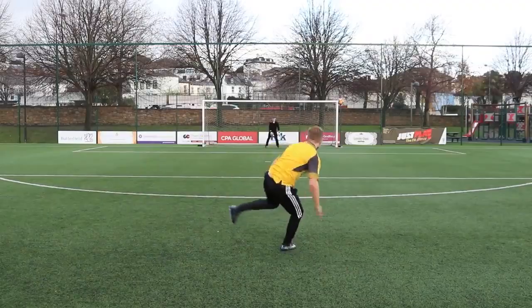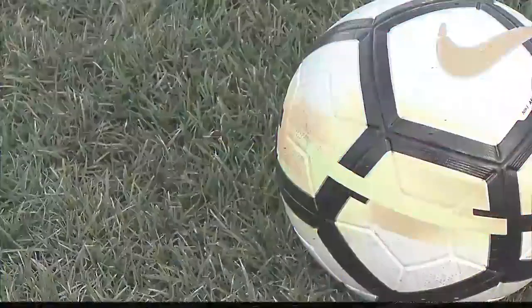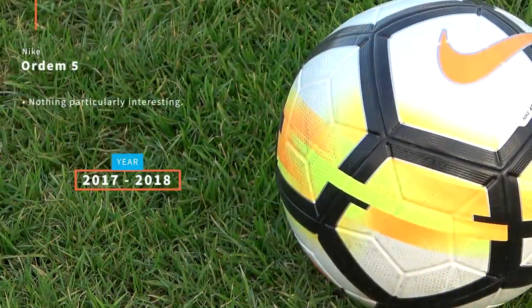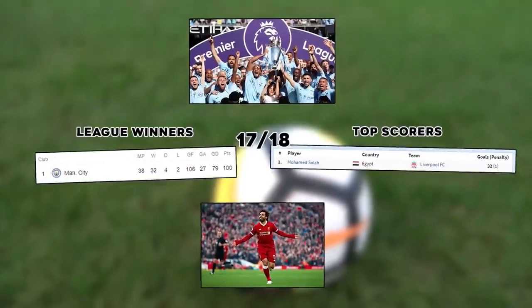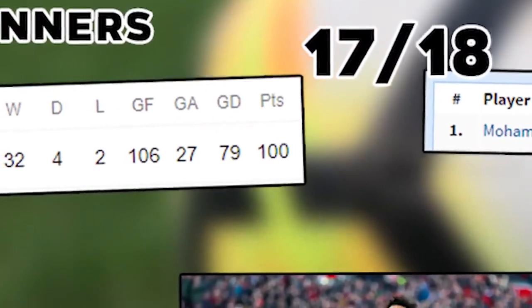I feel I slightly let down the football with those attempts. The curl is something you really do notice, and I remember that from when I first did a video on it, so I'm going to go with solid. The Ordem 5 didn't really include any massive changes. It was the ball that Man City absolutely dismantled the rest of the league with, though, when they ended up with 100 points in the Premier League for the first time ever.